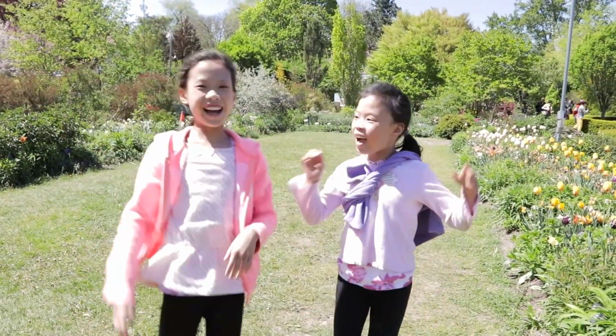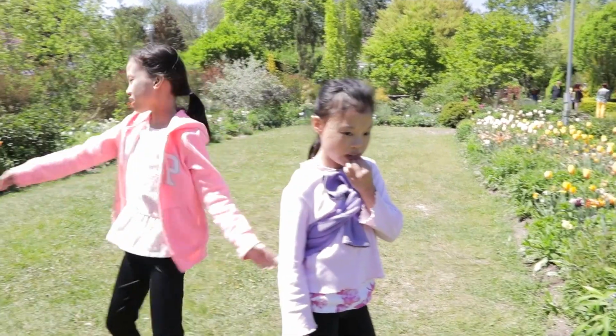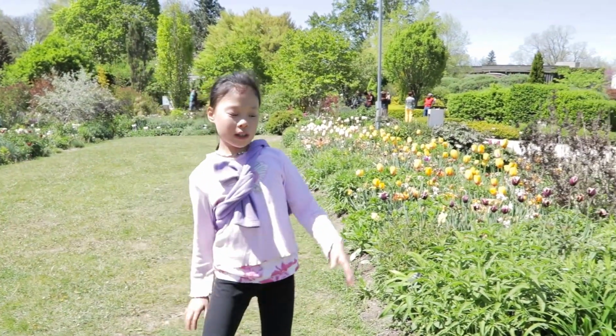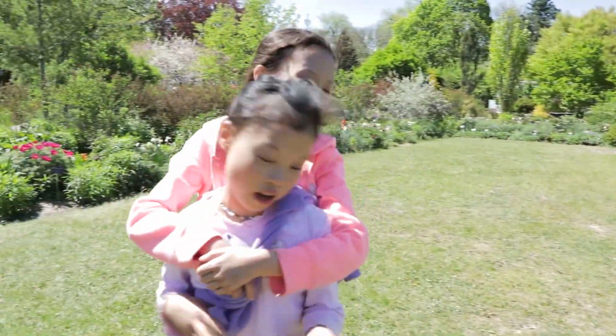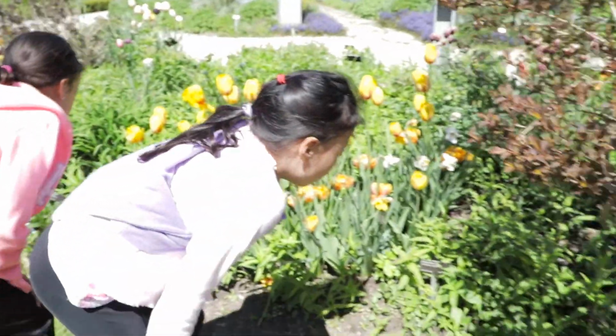Woohoo! Oh, hi! Okay. Hi, everyone! So, we made it back to the garden, and we're actually at the flower garden now. Yeah, and there's a lot of flowers with names. So we're gonna show you. Starting from there. Here. What's it called?